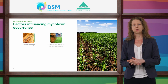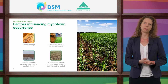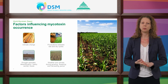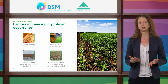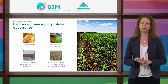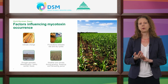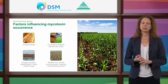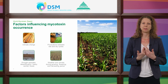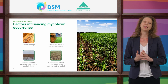What is now influencing the occurrence of mycotoxins? Fungi can produce mycotoxins on the crop in the field and during storage. The development of the fungi is strongly dependent on weather conditions during critical times in plant development, such as flowering, and also during harvesting. The temperature, the hours of rain, all this is crucial. And furthermore, environmental stress has a significant consequence on fungi infection. If plants already struggle with difficult conditions, their defenses against fungi can be less effective.